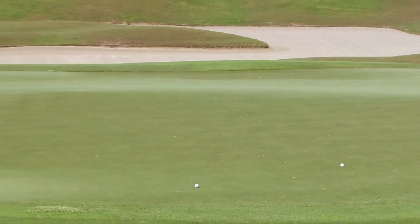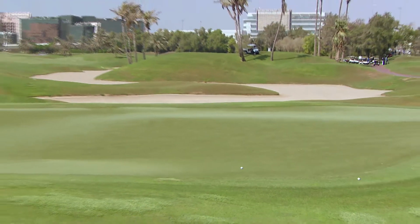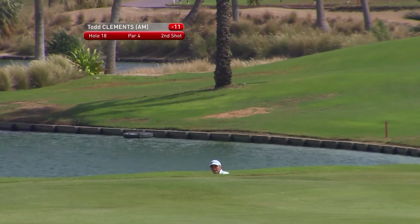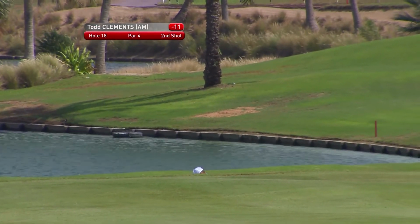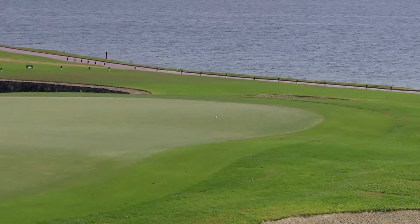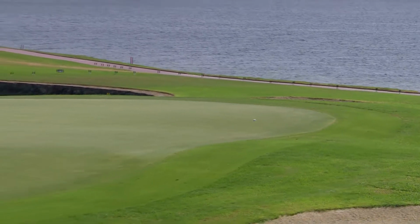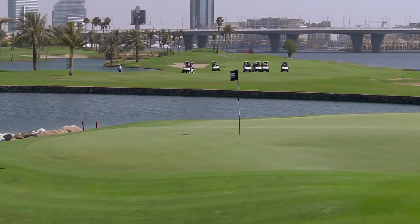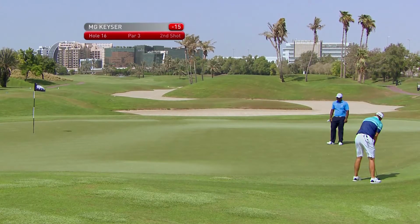I think he likes it. Yeah, no wonder. Just rolls off the back of the green, but a safe tee shot. Rayan Thomas's tee shot not that close. Here's Todd Clements at 11 under, just looking to finish with a flourish, really. It's been a super tournament for the amateur. Long way from the hole, but looking good for a par.